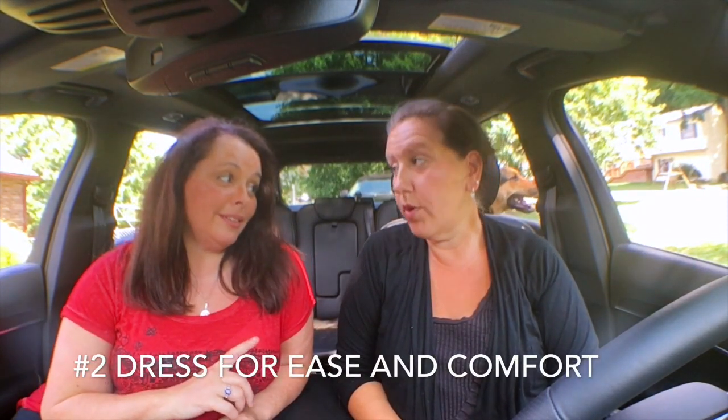Okay. Breastfeeding tip number 2. Wear comfortable, easy, accessible clothing. So you want to wear something that's going to be easy to open for breastfeeding, and definitely a nursing bra or tank. Do I need to buy specific clothes?